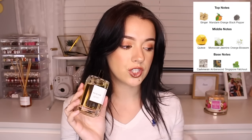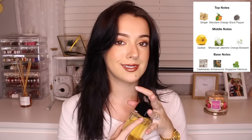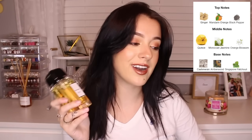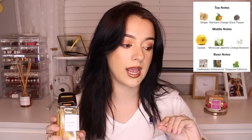It has top notes of ginger, mandarin orange, and black pepper, middle notes of queens. I know every time I say that, you guys are in the comments telling me that I say it wrong, because I think I've pronounced it one way in the past, but I think some of you have told me it's pronounced differently. Whatever. Moroccan jasmine, orange blossom, and base notes of cashmere and amber wood and Singapore patchouli. It's really true to the notes.